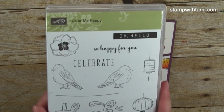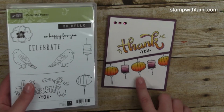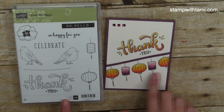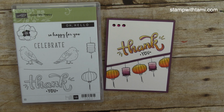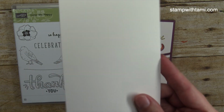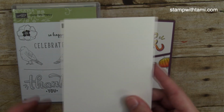Oh, so this is the new Color Me Happy stamp set that will also be available tomorrow. We're using this to create this card. I'm using the thank you and the lanterns on it. We're going to get started with some Memento Ink. I'm just holding this up one more time. I think you can see a little bit of the shimmer in the Shimmery White. Love it. Just love it.